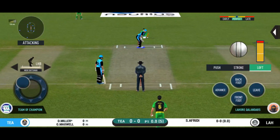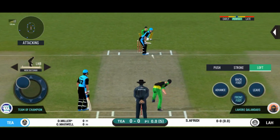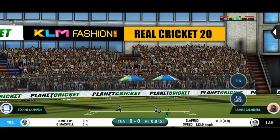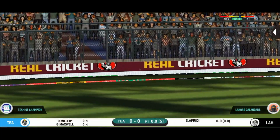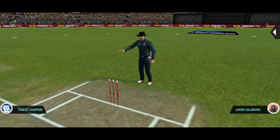The first ball of the innings. That is in the air and in the gap as well. Goes for 4.